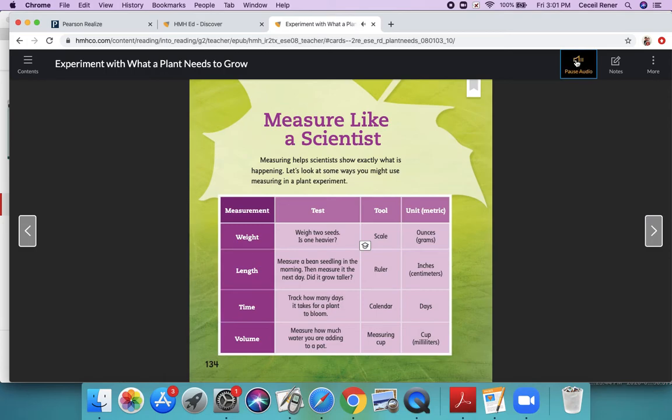Measure like a scientist. Measuring helps scientists show exactly what is happening. Let's look at some ways you might use measuring in a plant experiment. Measurement, weight, test. Weigh 2 seeds. Is one heavier? Tool, scale. Unit metric, ounces, grams. Measurement, length, test. Measure a bean seedling in the morning. Then measure it the next day. Did it grow taller? Tool, ruler. Unit metric, inches, centimeters.